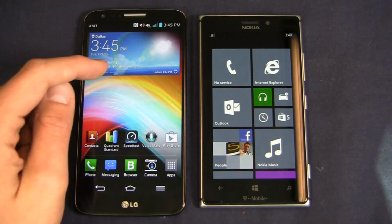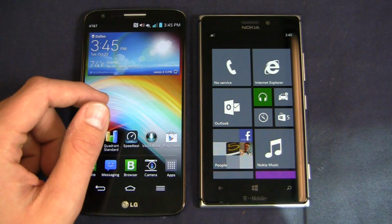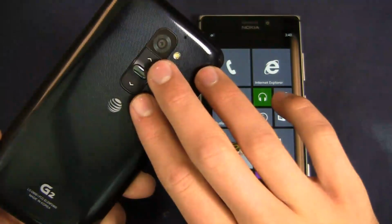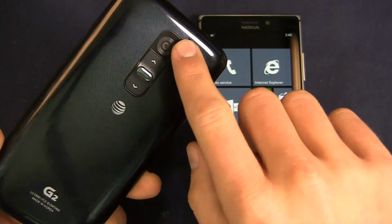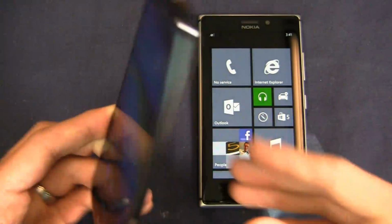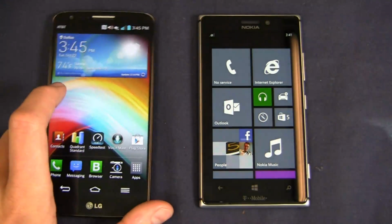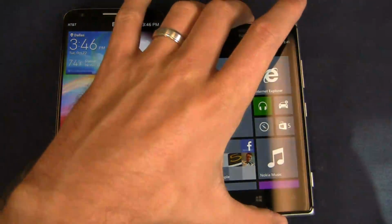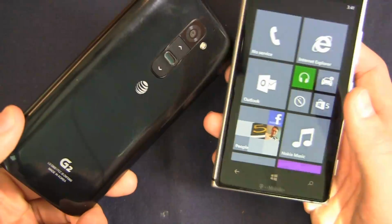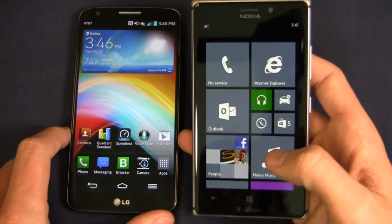So LG G2 here, you're packing a 2.3 gigahertz quad-core Snapdragon 800 CPU. It is packing 2 gigabytes of RAM, a 5.2-inch 1080p HD display, a very unique design in the fact that it's got the volume rocker and power button on the back, 13 megapixel camera with optical image stabilization, a 3000 milliamp hour non-removable battery. Really a nice display all around. 4G LTE connectivity on the multiple carriers that support the G2. The Verizon one is slightly different looking. This is the GSM variant. You'll notice that the AT&T one looks very similar to the unlocked GSM variant.